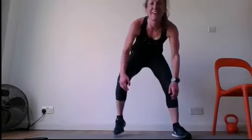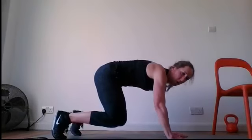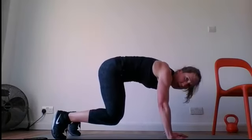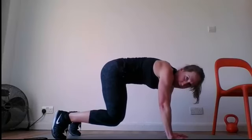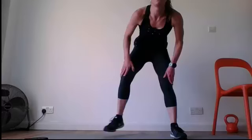Back to your frogs. 1, 2, keeping the feet on the ground. 3, 4, working through that hip mobility, trying to get the legs a little bit straighter at the back, so stretching through the hamstrings. And last one, back down. 1, 2, 3, 4, 5, 6, 20 seconds to go.